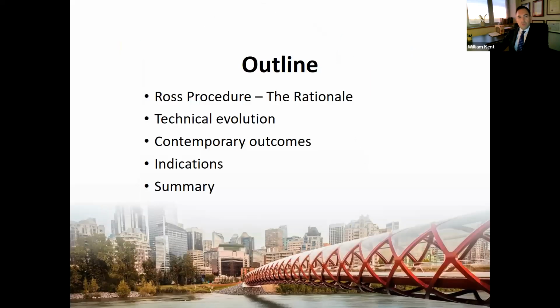So the outline, we're going to talk about the Ross procedure and what's the rationale for doing this operation. We'll look at the technical evolution, and really this is what's changed a bit with this procedure over the years. There's some new technical modifications that make this procedure, we believe, more durable than it was in the past. We'll review the contemporary outcomes of the Ross procedure, look at the indications, and we'll summarize things at the end.